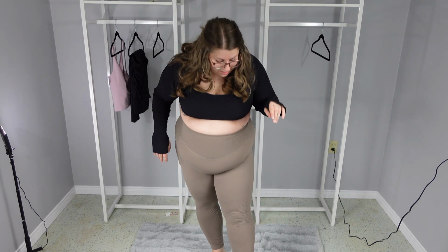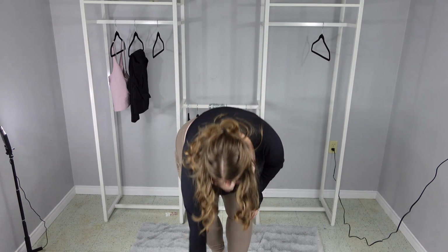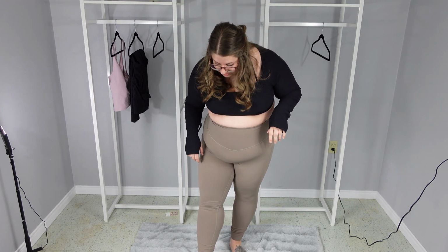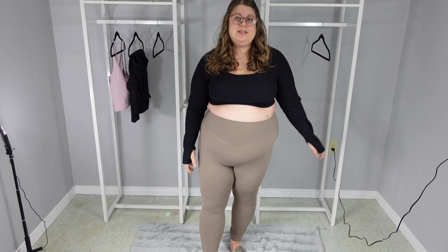They really hold snug at the top. They still have stretch. I love the ankles. They do fit snug around the ankles as well. And if you're taller than 5'6", they might still be good on you as well. I do have a little extra fabric at the end.